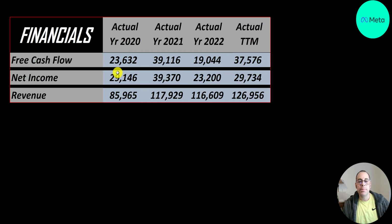Net income is the profit or loss on the income statement. It's revenue minus expenses. And you can see how profitable they are. Almost 40 billion in 2021. 30 billion in the trailing 12 months. Revenue is the sales for the company, and they had their best revenue ever, 127 billion. They might be at 200 billion of revenue in 3 years.